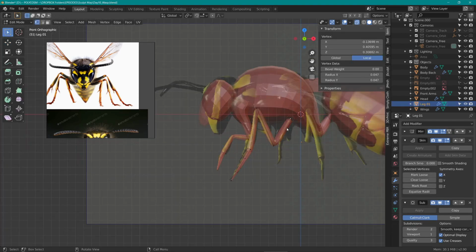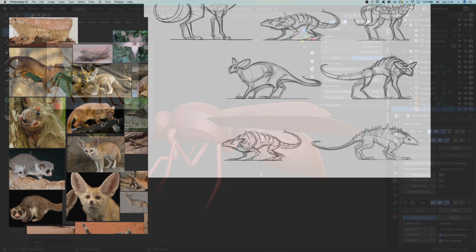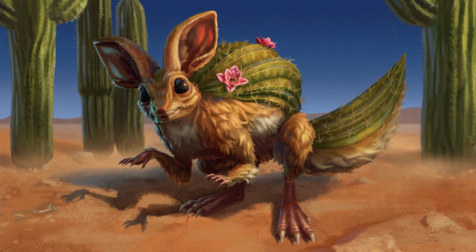In our previous video Zero Call, link on screen, Omercan combined lizards, fennec foxes, rabbits, jerboas, and even cacti in his process of coming up with our little critter. He used the logic of anatomy and pieced things together, and the result in the end was something entirely unique and different from a lot of already existing creatures.